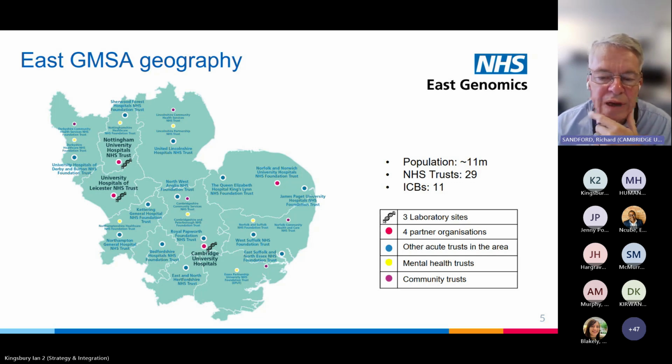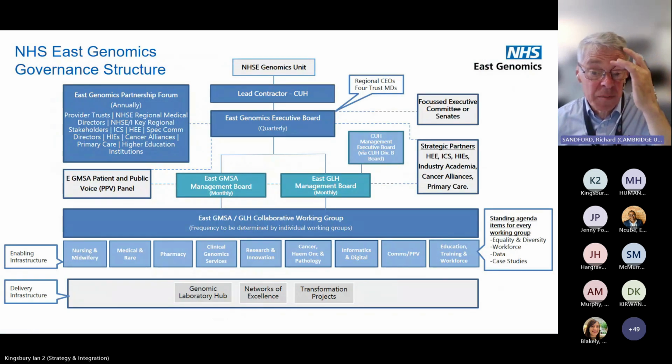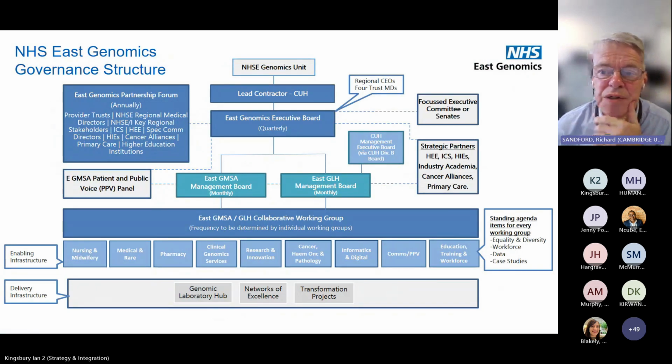Within our region, we have 3 genomic laboratories: the Genomic Laboratory Hub based in Cambridge, and 2 additional laboratories in Leicester and Nottingham. So it's a large and complex geography in which to provide genomics to the East population. And just to show you a little bit about what the structure of the GMS in this particular region looks like, it's very similar in all other NHS England regions.